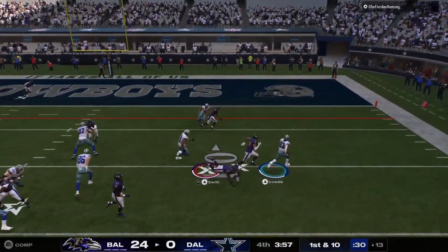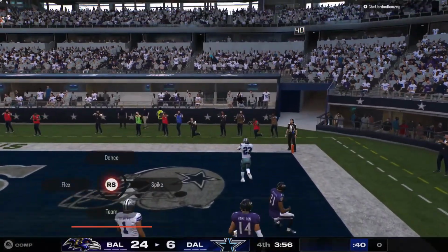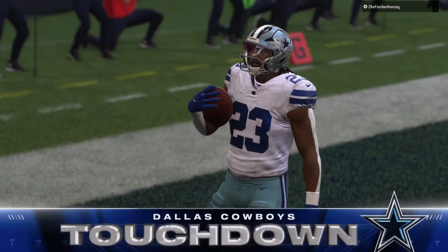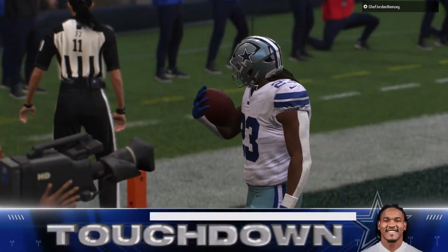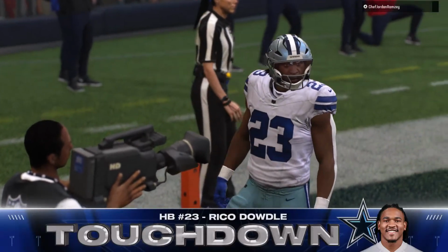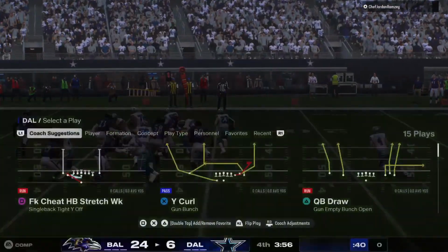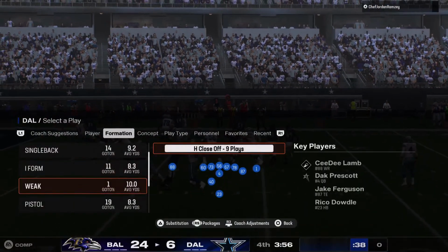Here's the lone back on the handoff. And he is into the end zone for a Dallas touchdown. The Cowboys making the scoreboard look a touch better. So great work by the running back there, Brock. He saw a little bit of space, took advantage, and he took it all the way for 6.